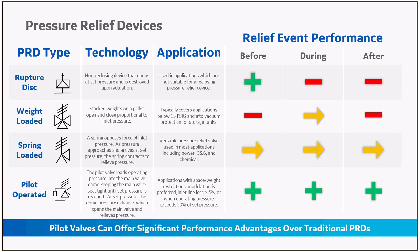And this allows us to get quite a bit better of a seat. So on a spring-loaded relief valve with a metal seat in a Section 8 application, we're typically going to see about a 90% operating pressure where we'll start to see some bubbles per minute leakage across that seat. And that's defined by a standard called API 527, which allows a certain number of bubbles per minute at 90% of set pressure on a metal seated spring valve.